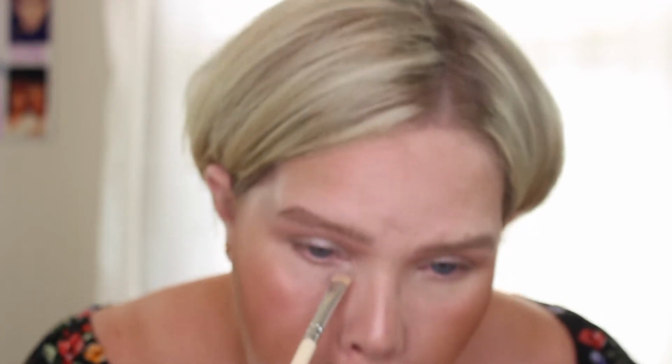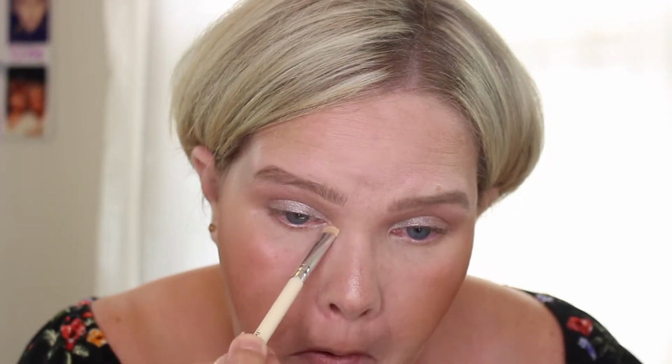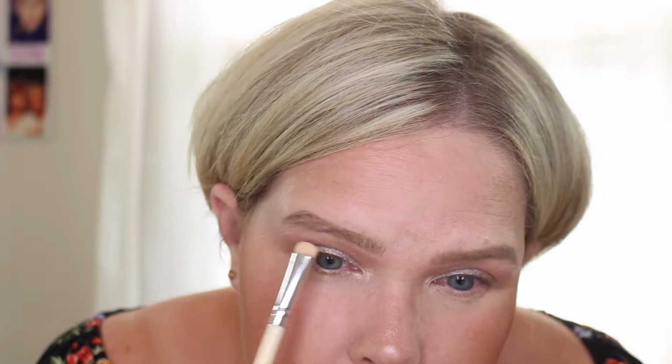I'm making a mess. Let's take a little bit of our highlight. Is that even showing up in the corner? Come on now. There we go. And I have a little bit on my brow bone, but hey, let's add a little bit more. That is beautiful. Look how gorgeous that is. I am so excited. Okay, what else do we have in our bag?